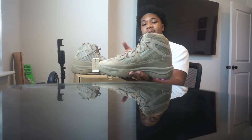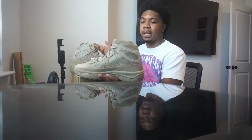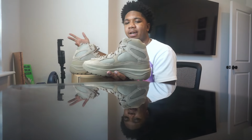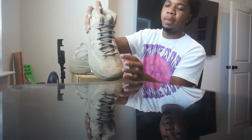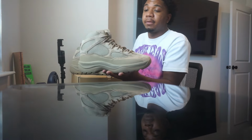And what does this top shape look like? This is literally just a high top Yeezy 500, and I like it. Well, not exactly, because they do have the Yeezy 500 boot high, but it definitely has some similarities to it, just like the shape of the toe box, the little circles right here of the laces. Those are all traits of the Yeezy 500s.